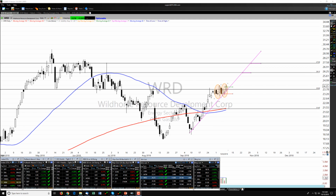That was a run of something in the neighborhood of 28% before consolidating here for the last week and a half. And in that consolidation now, we've posted a couple bullish signals. We've got a morning star signal here from last week, and then this week we have posted a Doji Continuation pattern. Some of you might call it a Doji sandwich.